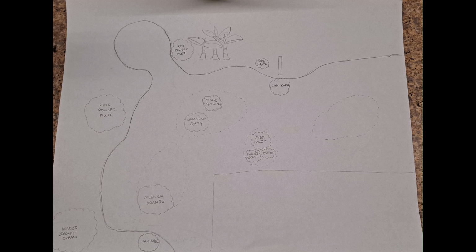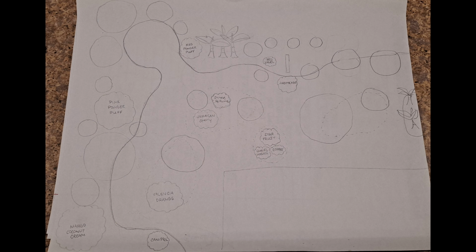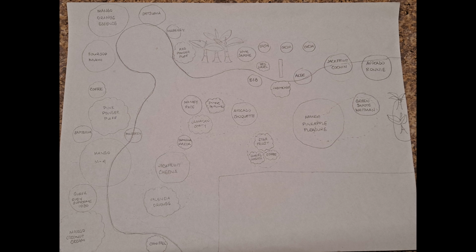Being mindful of ease of access, we didn't want to place any high-need plant in an area where it would be forgotten. Various sized circles were placed on the sketch to represent future big and small tree placements, and then more research was done to discover which fruit tree would do best in each position. Taking into account the position of the sun as it moves south in the winter, we wanted to be mindful that more sun-loving trees like mangoes got the sun that they would love.